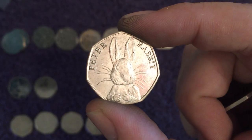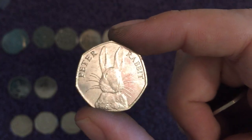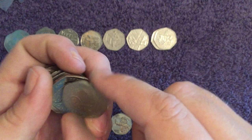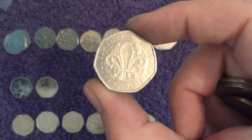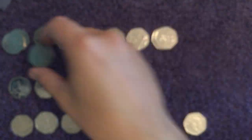And there's 2016's Peter Rabbit. Probably up there as the find of the hunt so far. And yet another Scouting. That's four.